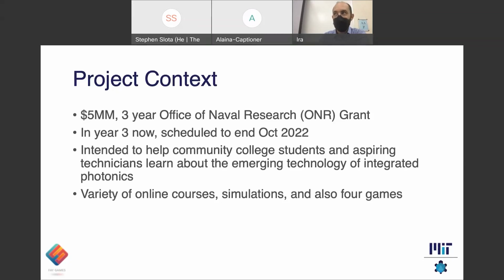Right. So integrated photonics is an emerging technology that exists kind of in research labs. Some has been commercialized, but there are a bunch of different ways of using integrated photonics as a technology. One of them is sensing. Another, for instance, is LiDAR. It's used a bunch in data centers. It's used a bunch in wireless communication. So one of them is sensing.